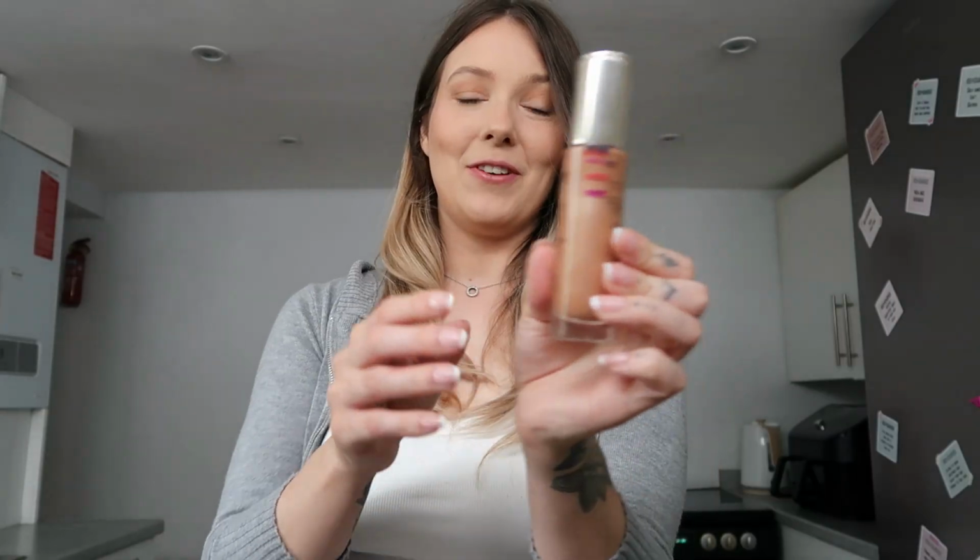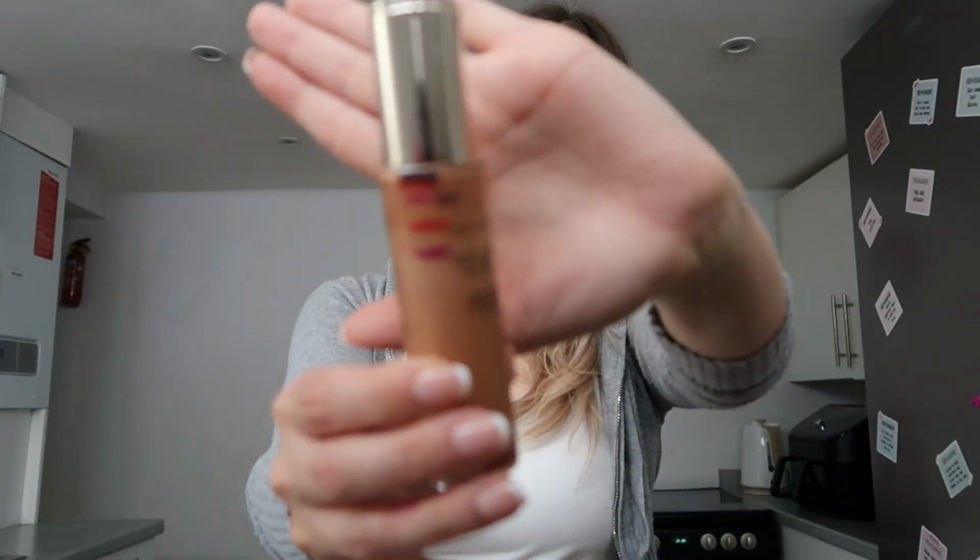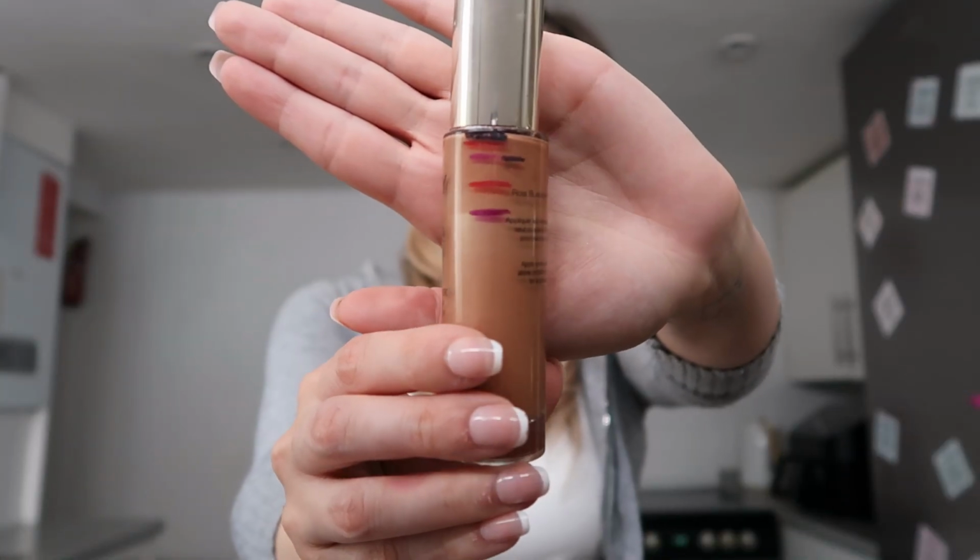I've got my weighing scales here and I've also got my purple Sharpie for today's updates. So yeah, let's just dive in and see how we get on. I'm going to start off with the By Terry Brightening Serum. Let me just mark up where we've used to on this. I have been using this more and more every month as I'm getting more and more confident wearing it. That is our progress line so far.